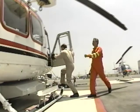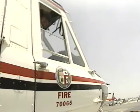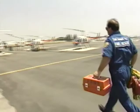The most important thing to a successful rescue is teamwork. Everybody is trained for a very special job. The pilots and crew stay with the helicopter at all times, so it's always ready for an emergency. When an emergency comes in, the crew starts the helicopter. The paramedics are called, and they come prepared with just the right kind of equipment for each rescue.